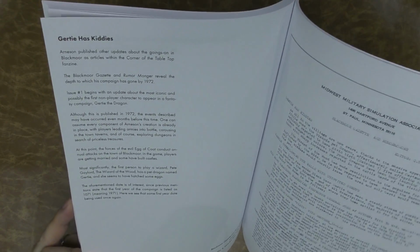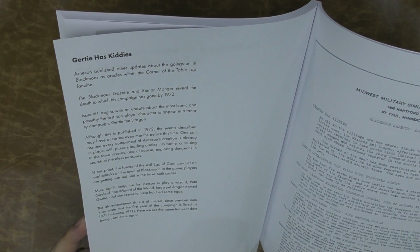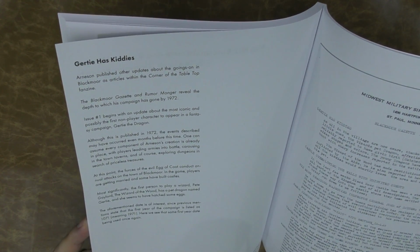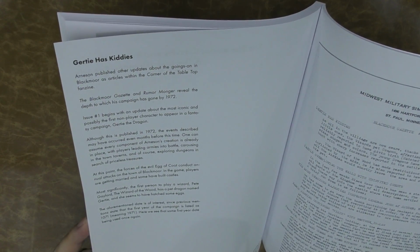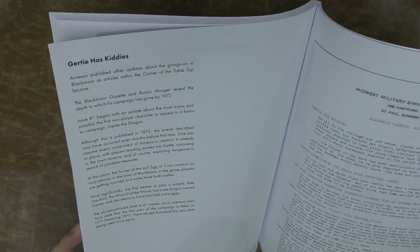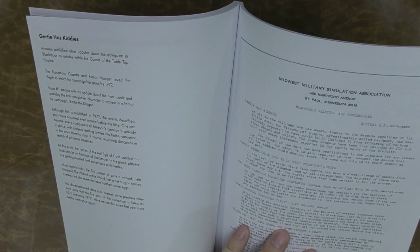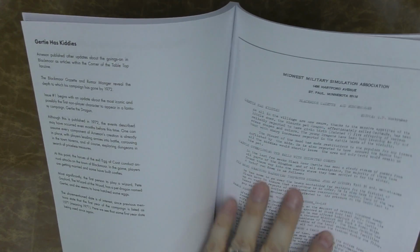So Gertie has kitties. So Arneson published other updates after the goings-on in Blackmoor as articles in the Corner of the Tabletop fanzine. But the Blackmoor Gazette and Rumor Monger reveal the depth to which his campaign has gone by 1972. Still using the letterhead.